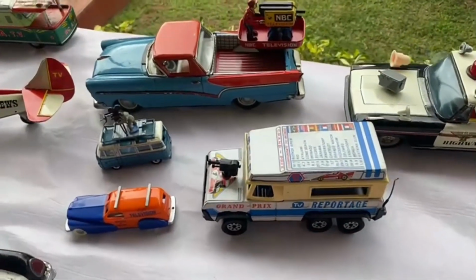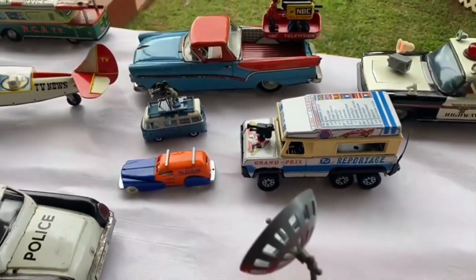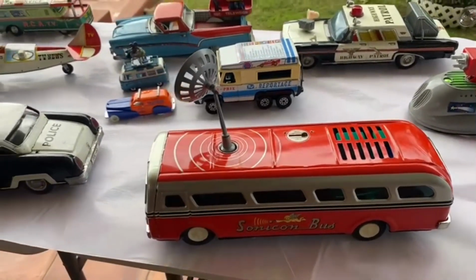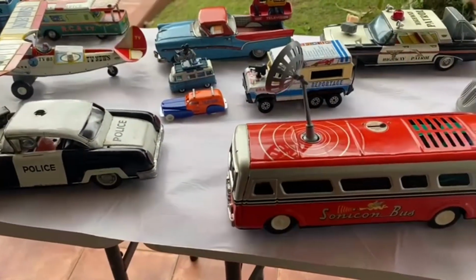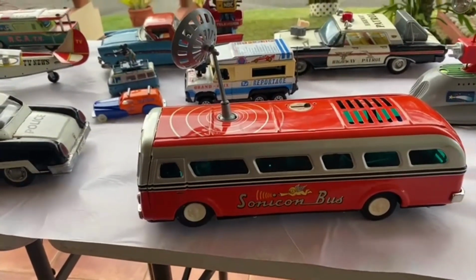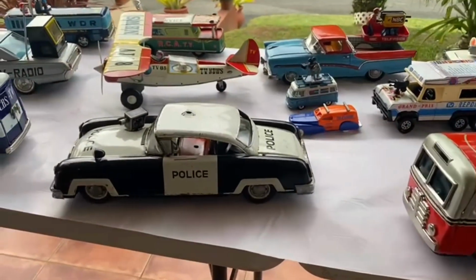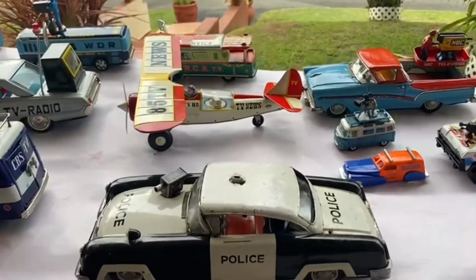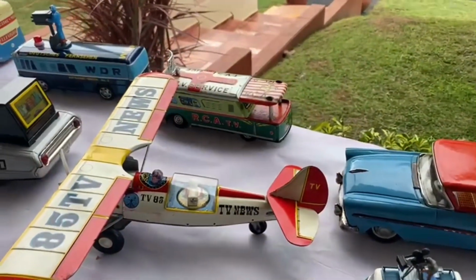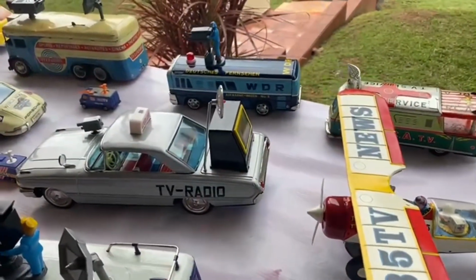TV reportage. Awesome. That's a Corgi van, 1/43 scale. This is the other side of the Sonicon bus whistle. It looks the same. Made by Masaduja. Daija TV News. There's another airplane, green, and it says color TV on top. We didn't pull it out today. Too much stuff, it didn't fit on the table. So much stuff, so little time.